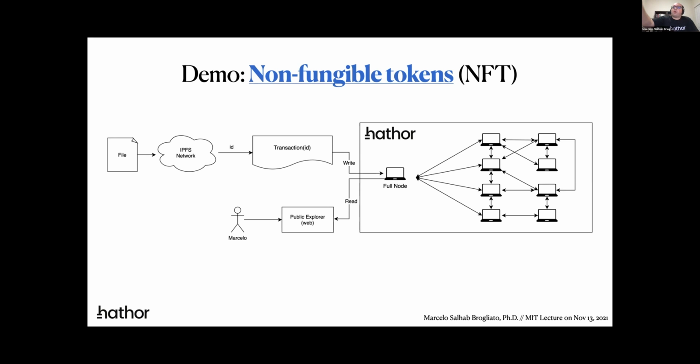The full node relates to all the other full nodes in the network, all the peers in the network, and they received it. We haven't mined it. So in some of these peers, there was a miner connected, and the miner found the next block. Our transaction was in the mempool, so our transaction was included in the block, and the block confirms our transaction. And that's why it's in the best chain. It's in the best blockchain.